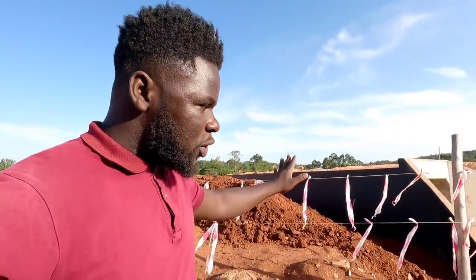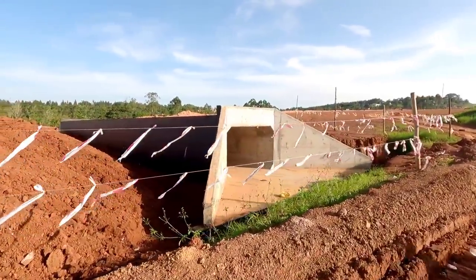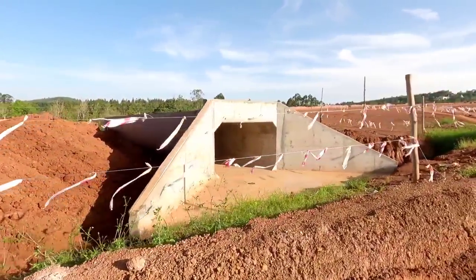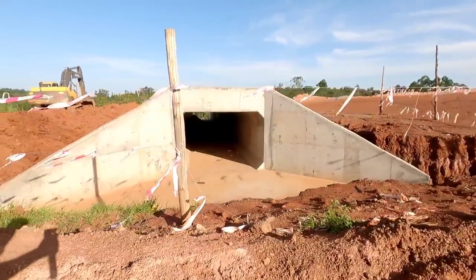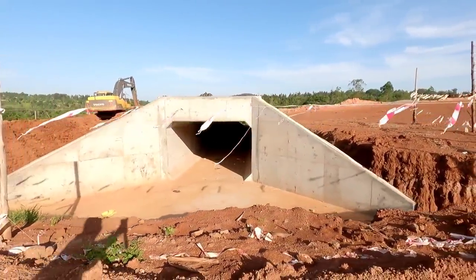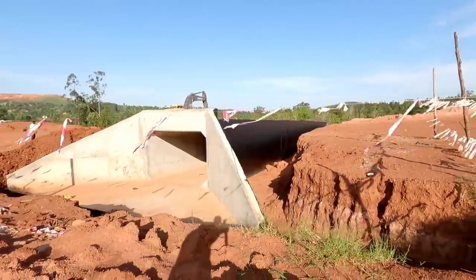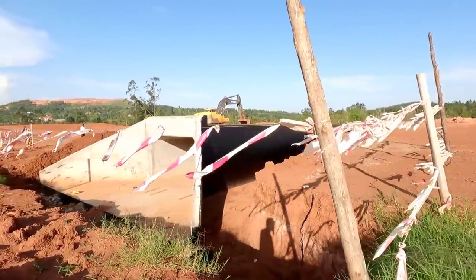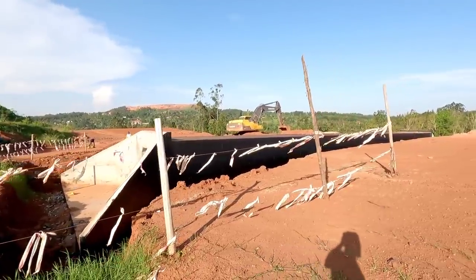On this other side, guys, you see, there is a very big, huge drainage channel which they are constructing. This is how it looks like. It's a very huge one, guys. That's the drainage channel, guys.